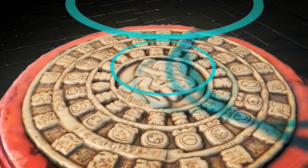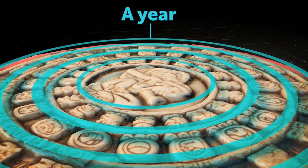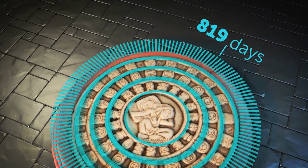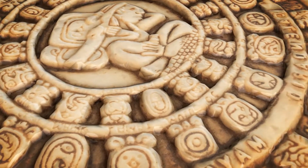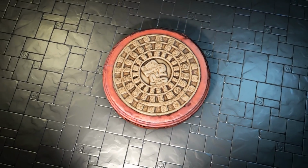Yes and no. Mayan calendars had cycles. That's close to what we call a year. But the Mayan cycle was much longer, 819 days. And this is where the mystery begins. 819 days compared to what? When does this calendar begin, and when does it end?